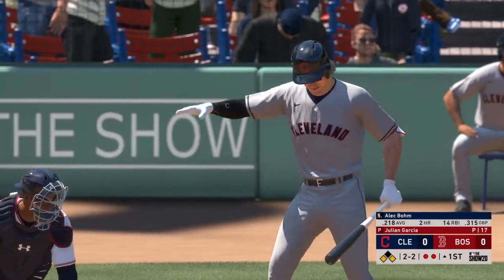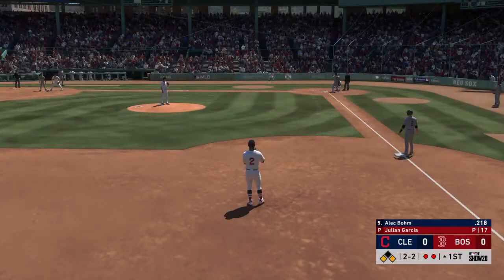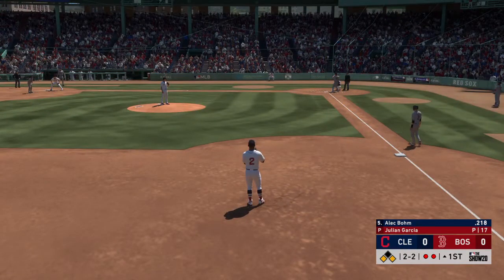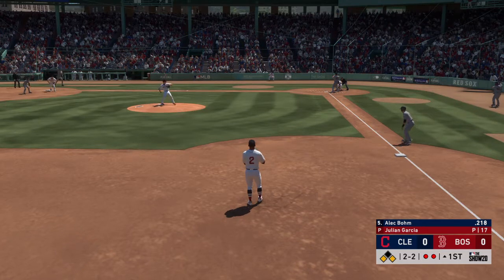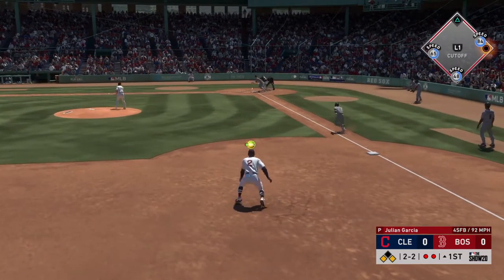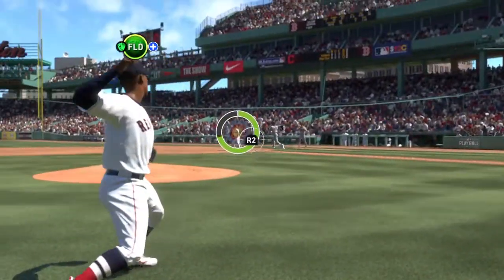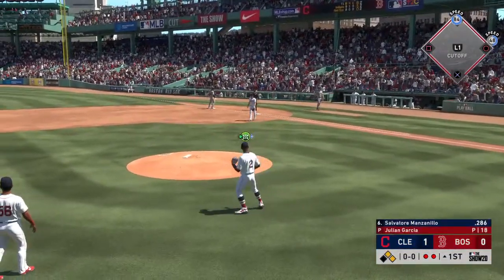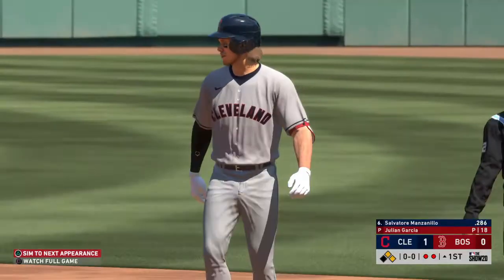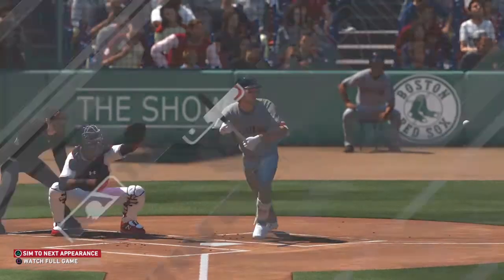So striding in, Alec Bohm, and he's a guy looking to break out in a big way. Hasn't been getting the results he or his club have been hoping for. The 2-2. Bunt for a base hit here as he gets this one down. And the throw is too late. He's on with a beautifully placed bunt single. So credit him with an RBI as he really caught him by surprise there by dropping that down.